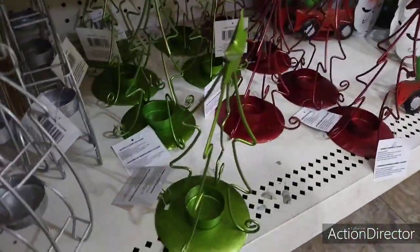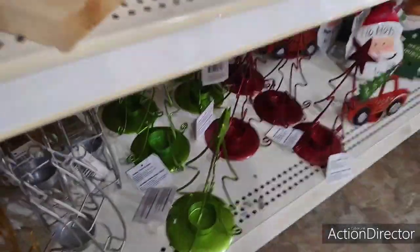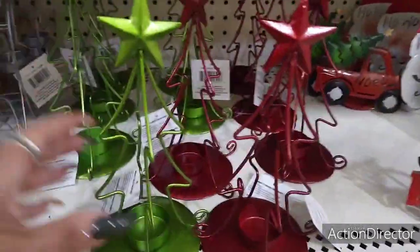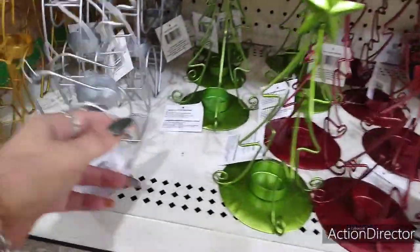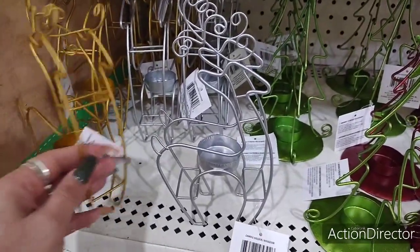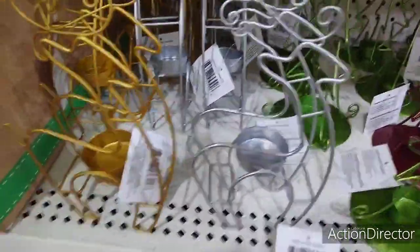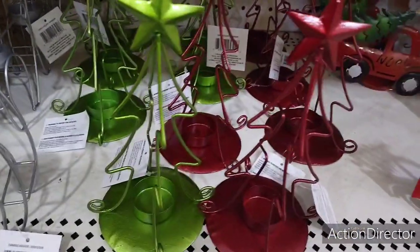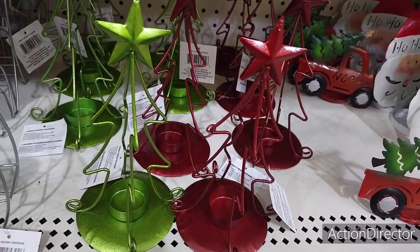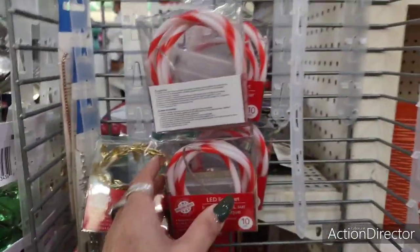And then look at these, the Christmas trees. Okay, I'm seeing green and this burgundy. That's pretty. And then they also have the silver and the matte silver and the matte gold, the deer. And those are really cute. Those little trees, those tea light candle holder trees. All right, it is really scary how fast stuff is going.